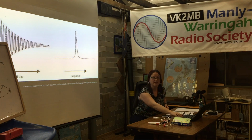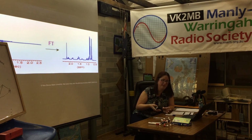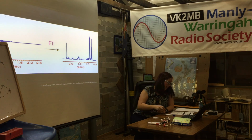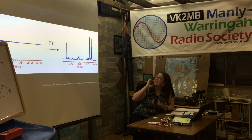In reality, we get something that looks more like that. So in this case, the time domain signal is a sum of contributions from many different frequencies. And when we apply the Fourier transform, you can see these different components represented. Now, there are lots of different frequencies present. Some peaks are stronger than others. You've got a lot of fine structure in the spectrum on the right-hand side.